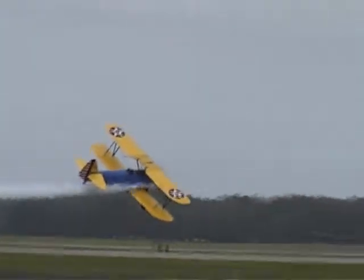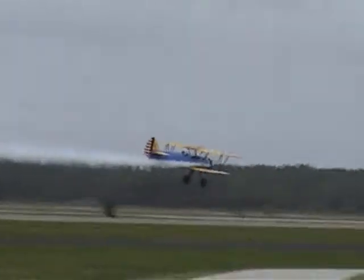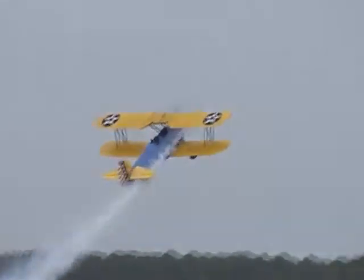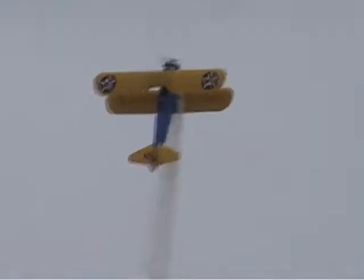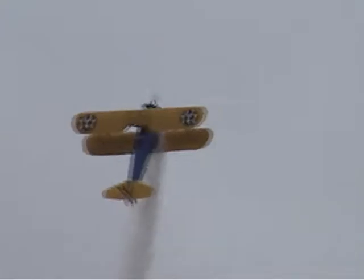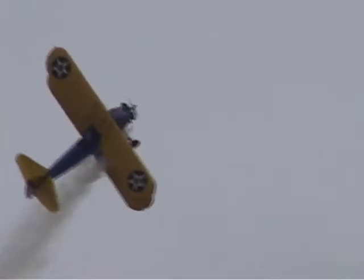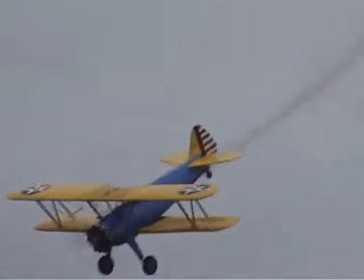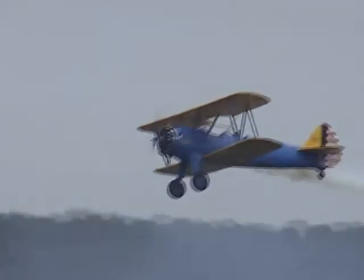The engine doesn't want to keep running, and he's got just enough energy to get it upright, and you'll see that flaming restart several times throughout the show. The folks in our industry who watch him fly are amazed at how he handles a 3,000-pound airplane with only 220 horsepower. It is grossly underpowered compared to the other airplanes we're seeing here.